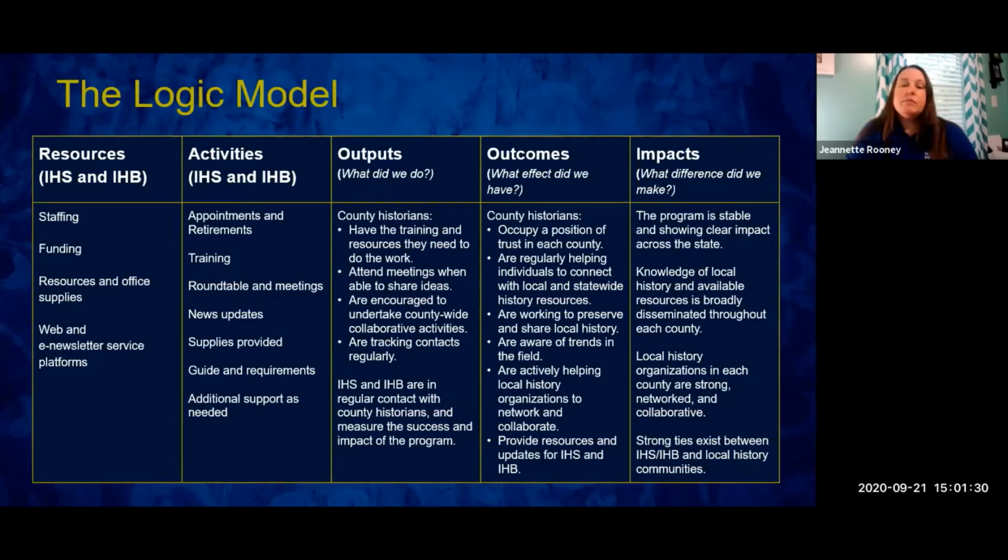Then we look at the midterm outcomes. These are what we hope the County Historian program will accomplish. That county historians occupy a position of trust in each county, are helping people to connect with history resources, and more activities that all go into making the program successful.